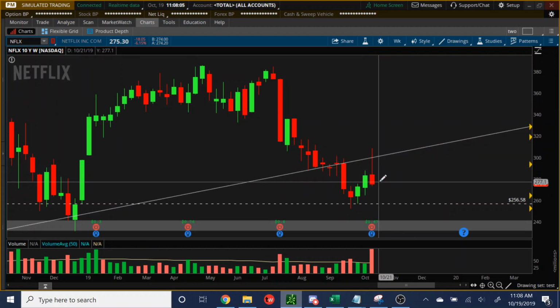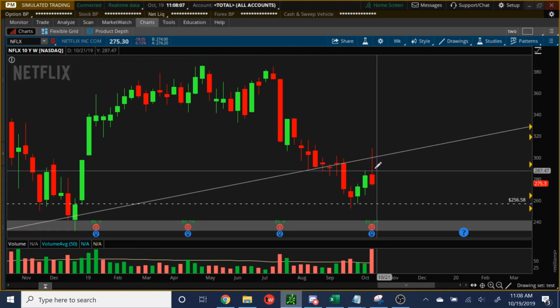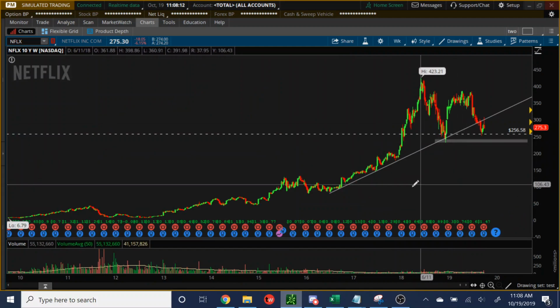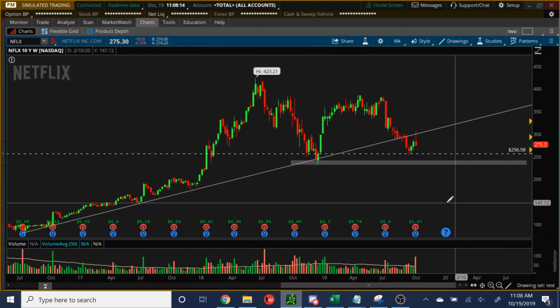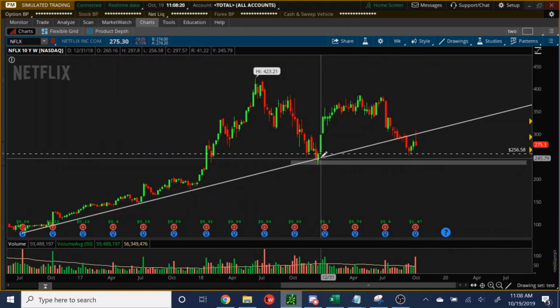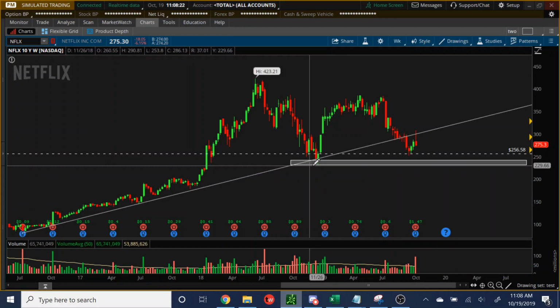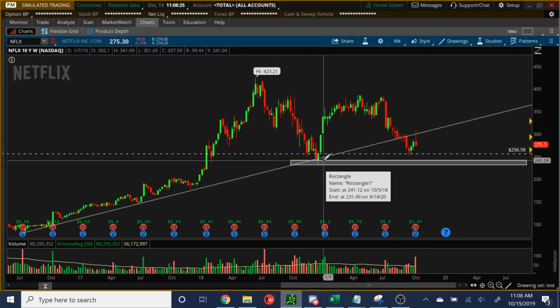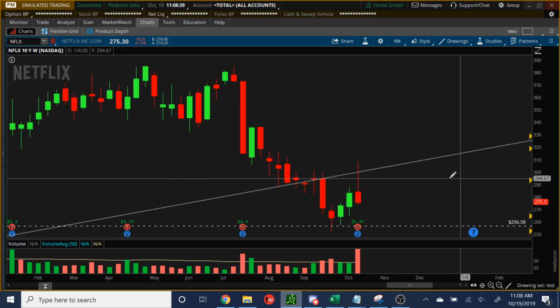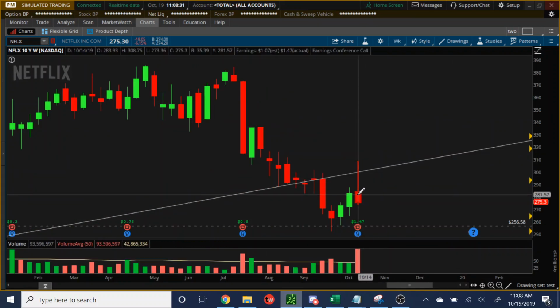But we got a solid rejection with high volume. We could not close anywhere near the breakdown candle high, and I see that as a very strong rejection. And very strong rejections like this can often have some serious follow through. So I am looking for Netflix to eventually test this weekly pivot here around the 240 area. Anything below last week's low at 273.36, I will be looking to short intraday.